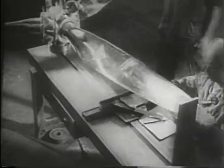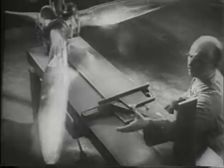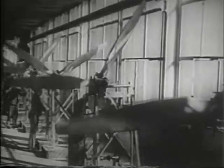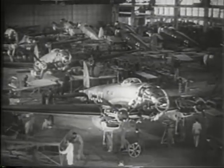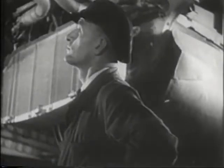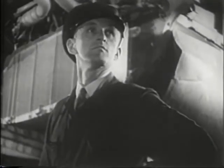By early 1944, the German industrial machine was turning out nearly one plane every 15 minutes. The Allies were already planning an invasion of Western Europe. But for those plans to succeed, German industry had to be crippled.